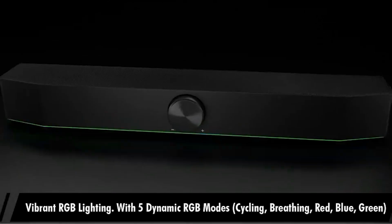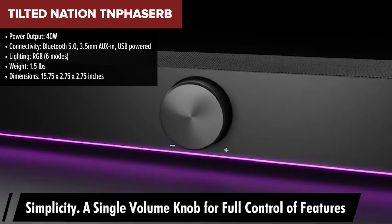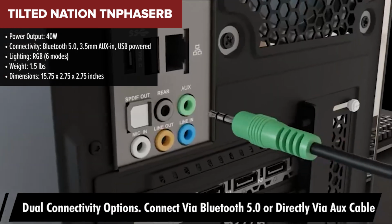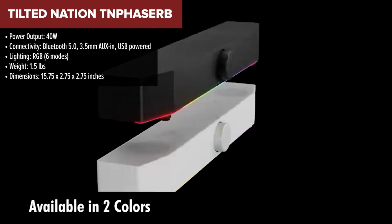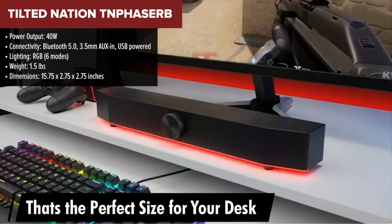And here it is, our number 1 pick, the Tilted Nation. If you're looking for the absolute best PC soundbar in this lineup, this is the one to beat. It's got the most power, the most connectivity options, and some great RGB lighting to round out the package. First off, let's talk about power. With 40 watt output, this is by far the loudest and strongest soundbar on this list.